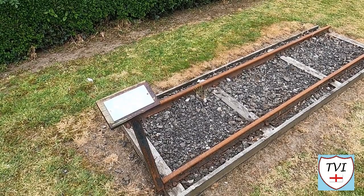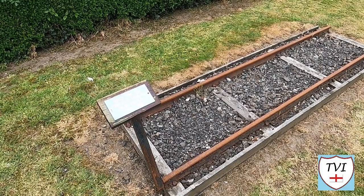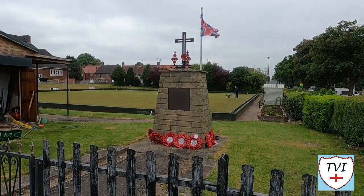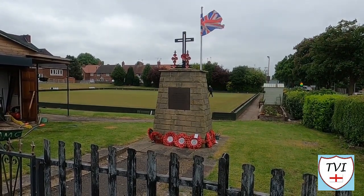These are actual tracks, preserved from a time when Clipstone was so very different. Now the camp has been built over and there are no visual clues left as to its existence. There is, though, a war memorial at the entrance to the current bowling green.